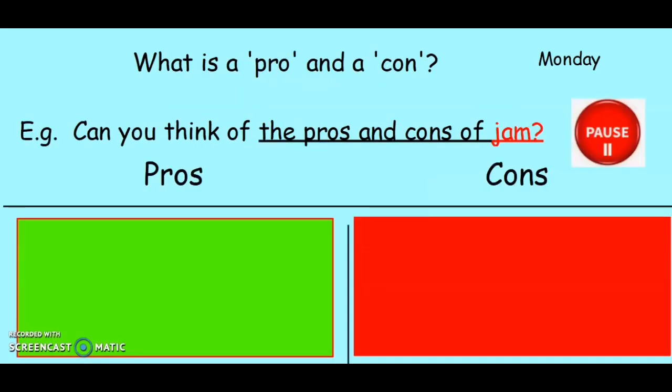We need to identify what pros and cons are this week, so I want you to think about something a bit silly. What are the pros and cons of jam? Just pause the video a moment and think what would be the positives and the negatives of jam.